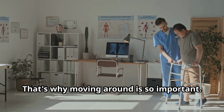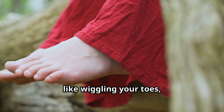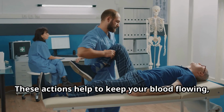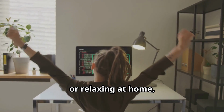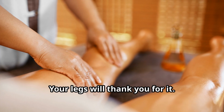That's why moving around is so important. Even small movements, like wiggling your toes, flexing your ankles, or taking short walks, can make a big difference. These actions help to keep your blood flowing, preventing that dangerous stagnation. So, whether you're at work, traveling, or relaxing at home, remember to get up and move regularly. Your legs will thank you for it.